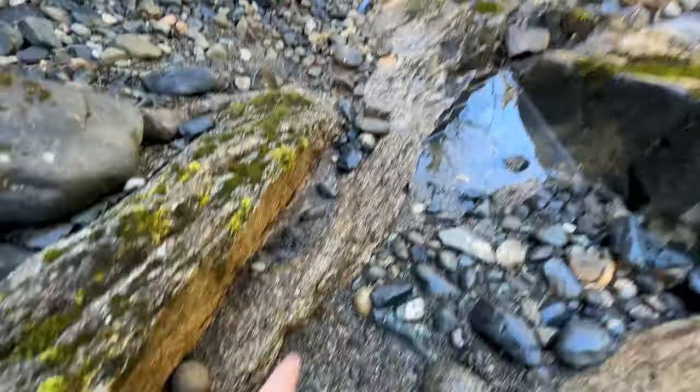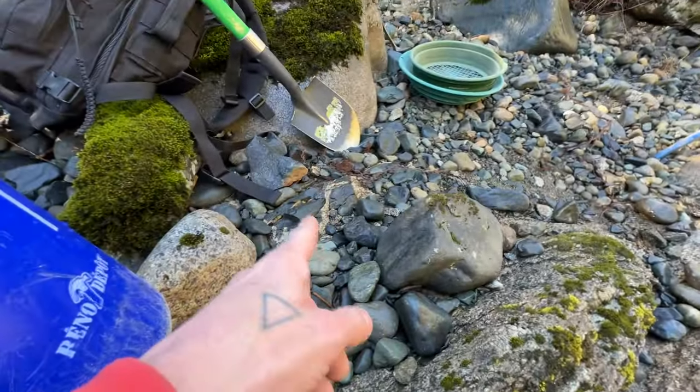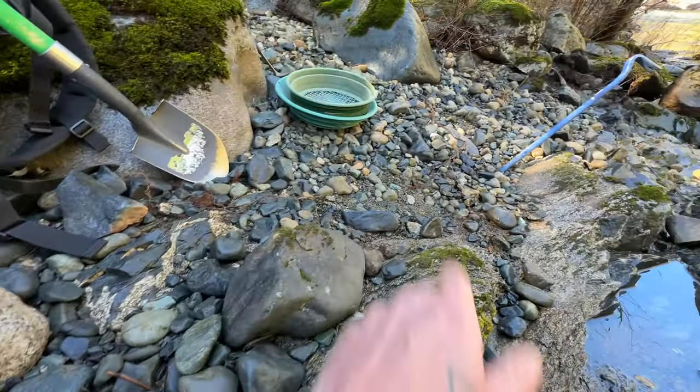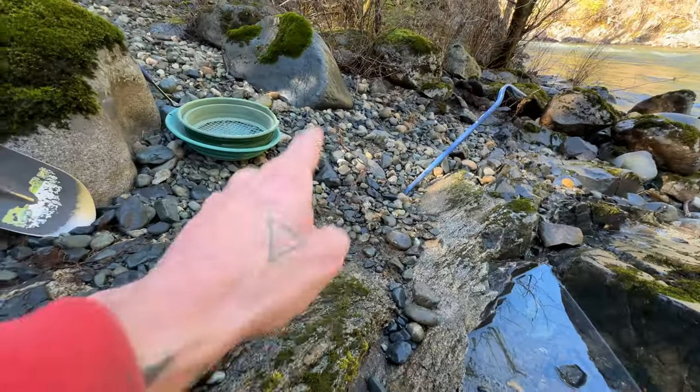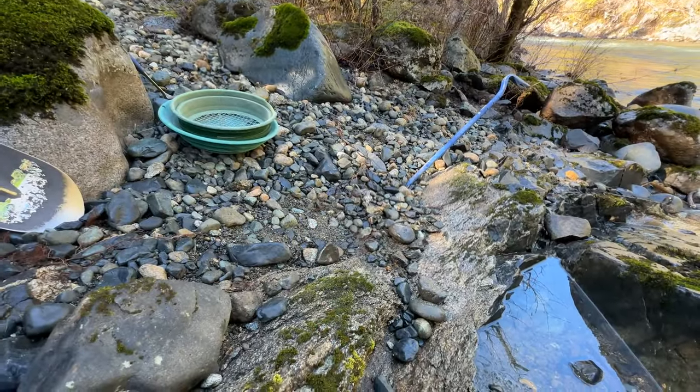Here, last time I was working this crevice right here. As you can see, there is some bedrock right under here, a lot of great gravels here, so I'm only gonna assume it's dropping off some great gold. I was testing that hole last time and I was seeing colors.